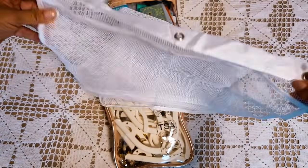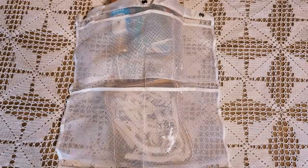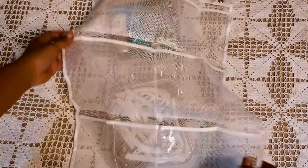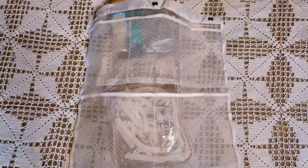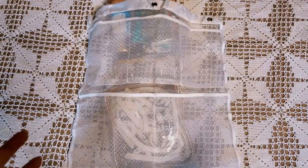It's very small. Everyone has those giant shoe bags, which I think are great, especially if you have a lot of items or extra shoes. But what I found is I don't need that much space. It feels a little cluttered to me.